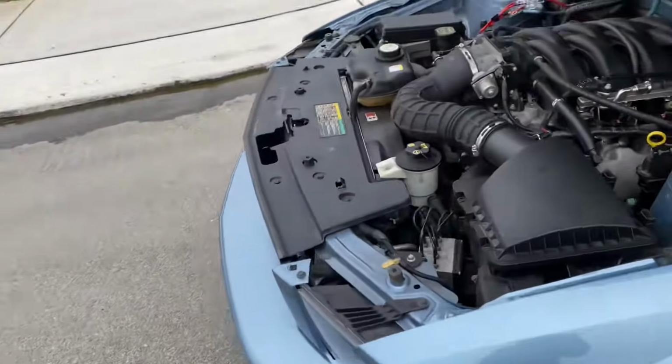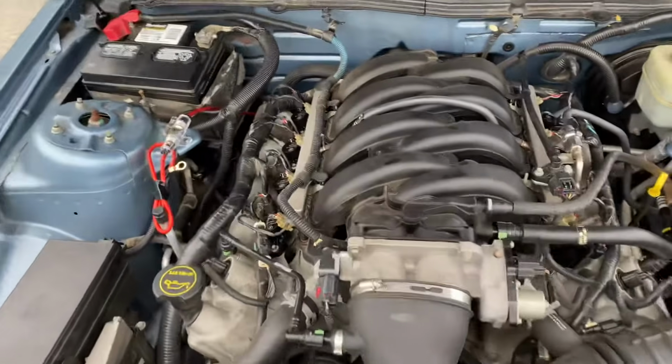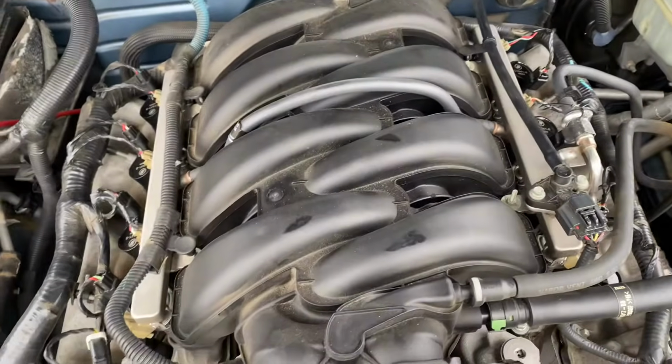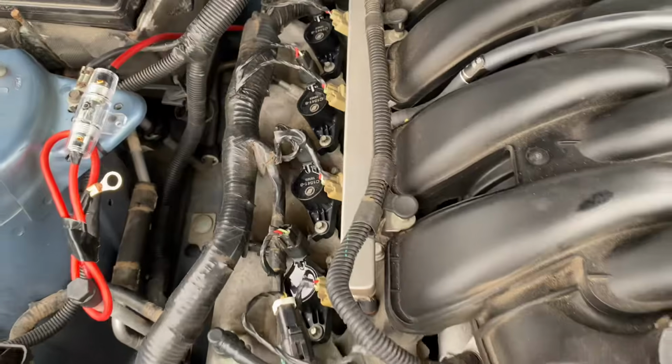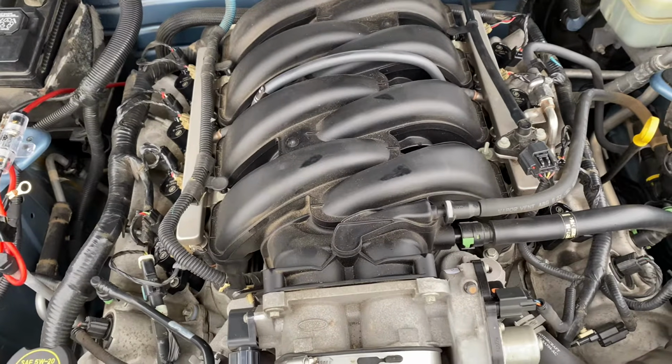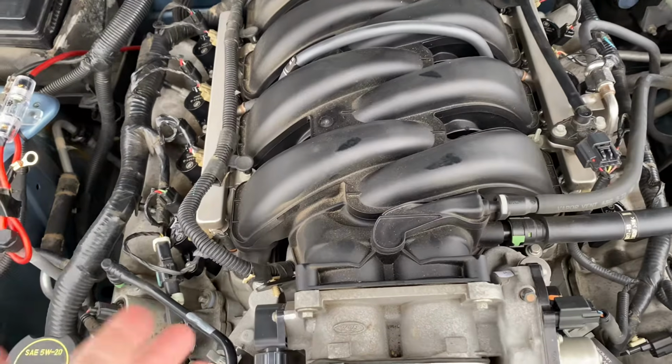The first thing I did was change all 8 of my spark plugs. If you have a V6, obviously 6 of them. I changed all the spark plugs and started the car. Again, I didn't see a fix. It was noticeably better, but it was still happening.